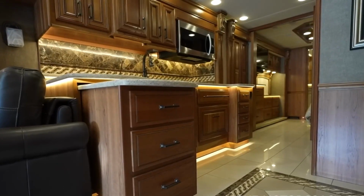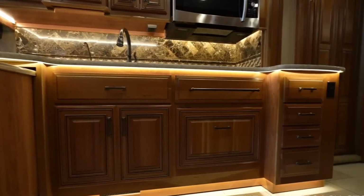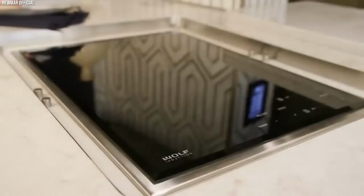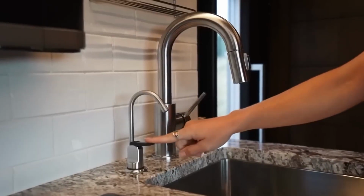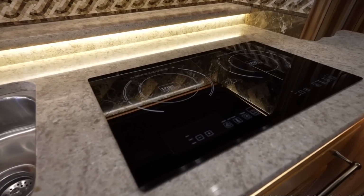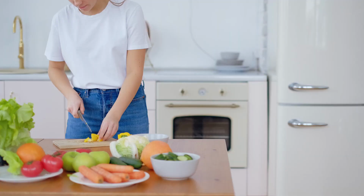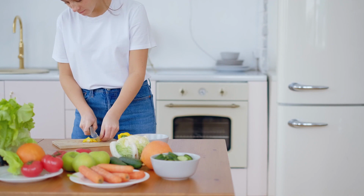The spacious kitchen in the Cornerstone is a gourmet's dream come true. It rivals the finest culinary spaces found in traditional homes. Featuring an induction cooktop, a 24-inch stainless steel dishwasher, and a single-bowl granite sink, this kitchen is more than just functional. It's a statement of culinary excellence on the move. Whether you're a master chef or an amateur food enthusiast, this kitchen caters to your every culinary whim.